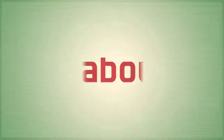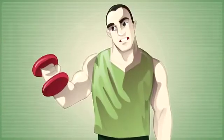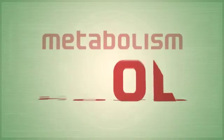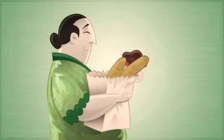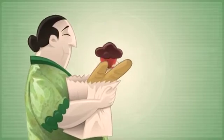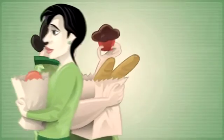A process called metabolism, which occurs in the body's cells, generates the calories we need for our daily activities. Metabolism is a series of chemical reactions in which food is broken down and energy is released. When we consume more calories than our bodies need, these calories are stored for later use, primarily as fat. But how calories are produced and used, that is, our metabolism, varies from person to person.